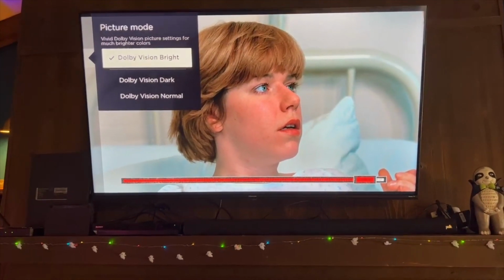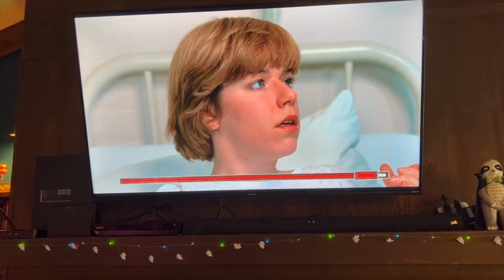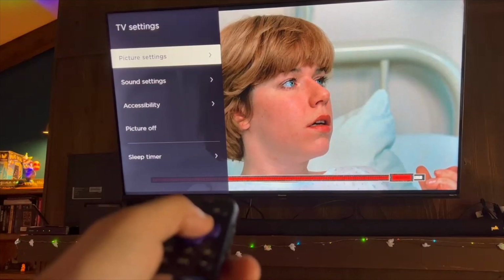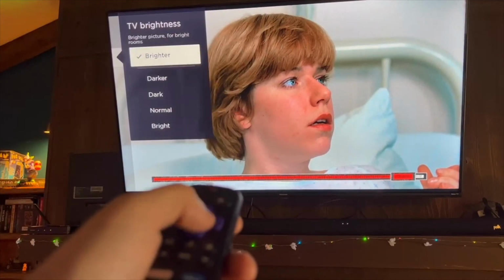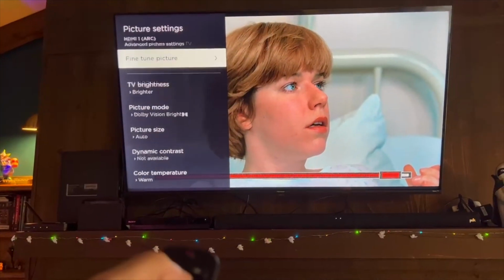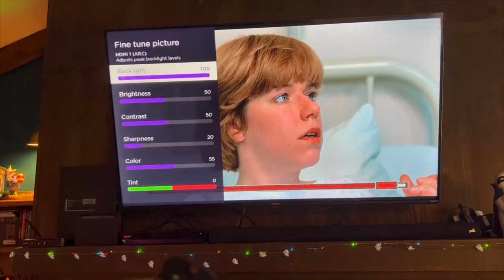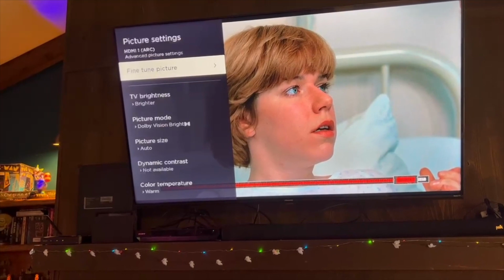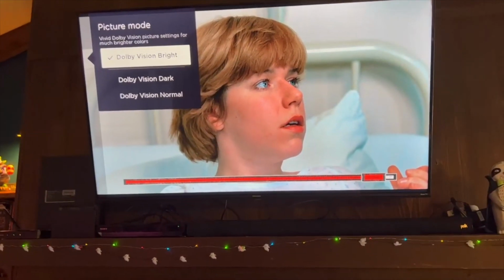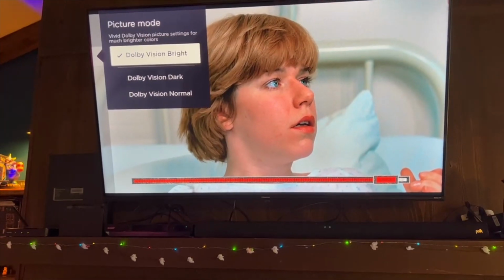Now, I'm not just saying this because I'm a Friday fanboy. That is true. But the fact of the matter is, with the click of 2 buttons, I was able to completely rejuvenate the image on here, and then you can even fine tune your picture on here, but for me, it literally was as simple as Dolby Vision Bright. Completely rejuvenated the film. So for what it's worth, guys, there's that.